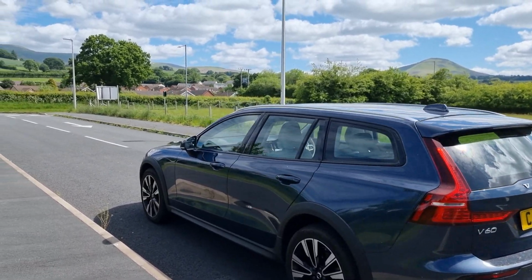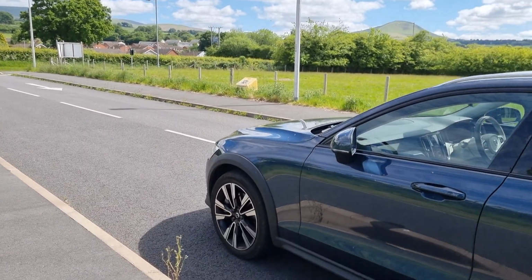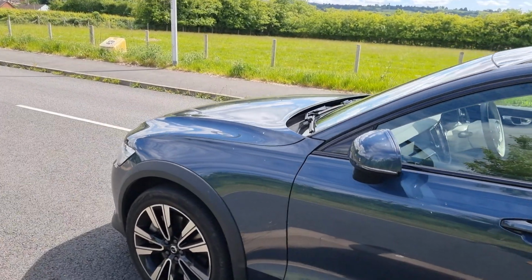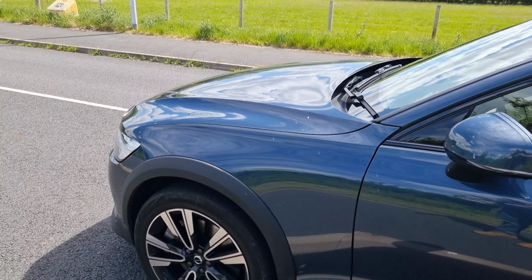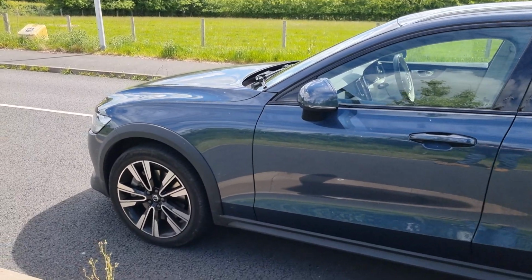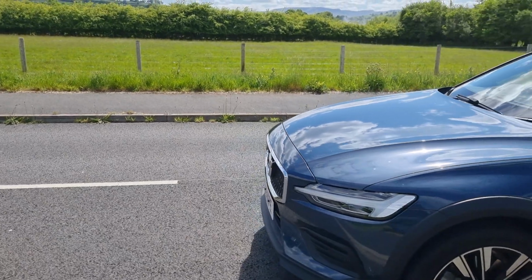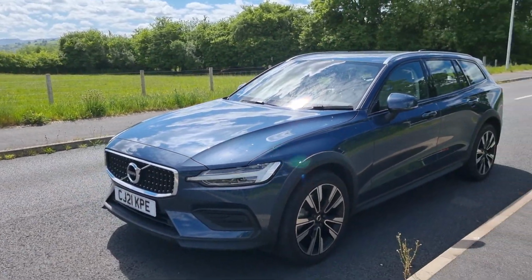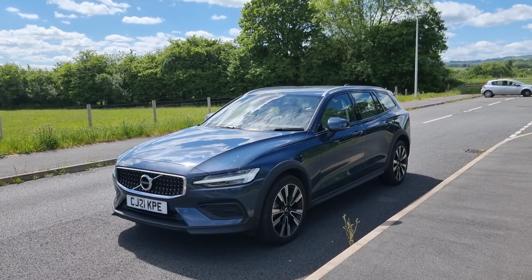So in terms of the engine, the B4D, as specified in this car with the 48 volt mild hybrid system, is perfectly adequate for what you need. It doesn't feel ridiculously fast. I think 0 to 60 somewhere in the 7 to 8 second region, but you can quite easily overtake things. It pulls well, sort of up to 70 and beyond.